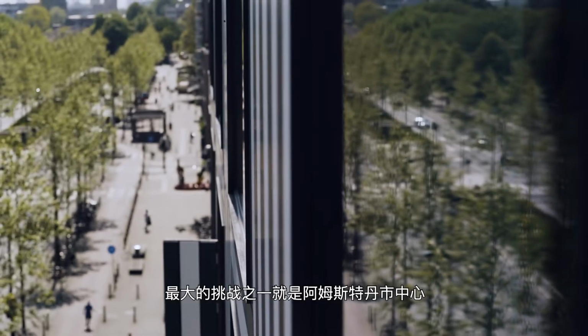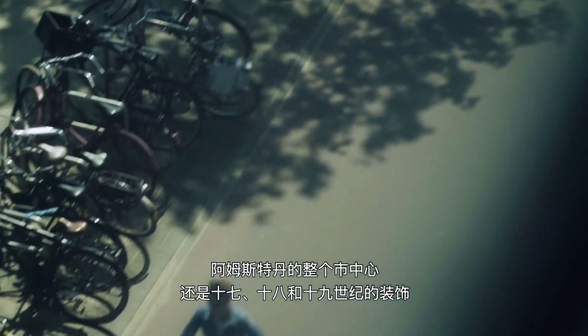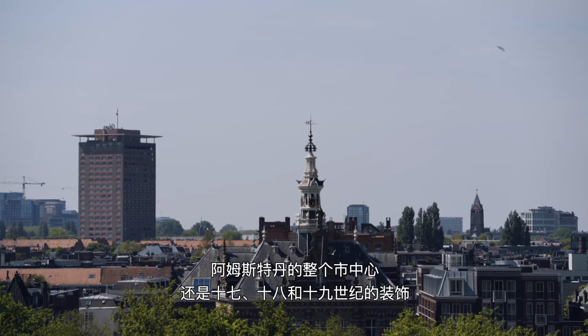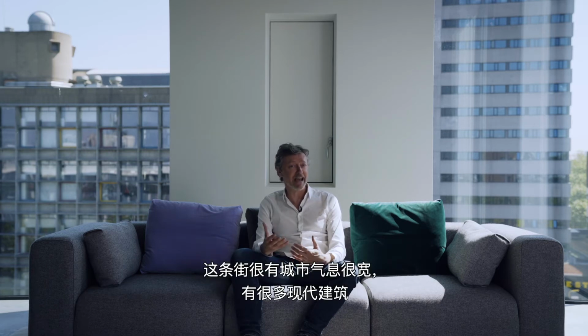So if you look at the challenges of this project, it was immense, of course, on many levels, but one of the biggest challenges was that this is the only urban street in Amsterdam city center. So the whole city center of Amsterdam is based on 17th century, 18th century and 19th century layouts. But there's only one street that is conceived in the 20th century, that is really urban, that is wide, it's an avenue, and it has modern buildings next to it.